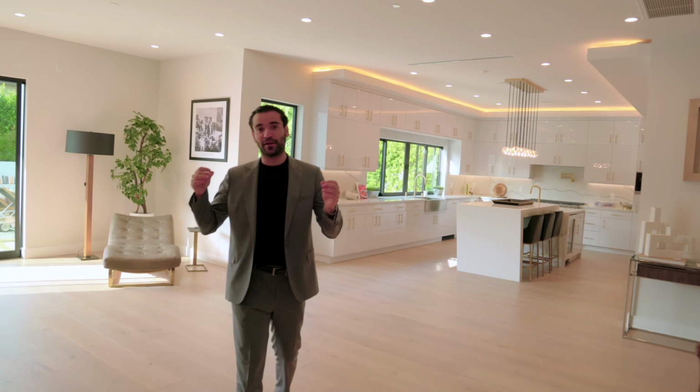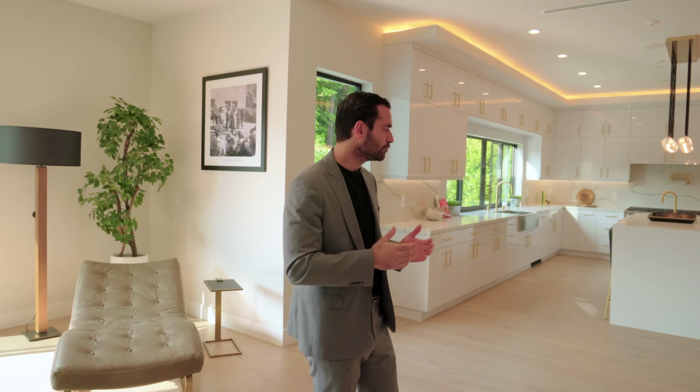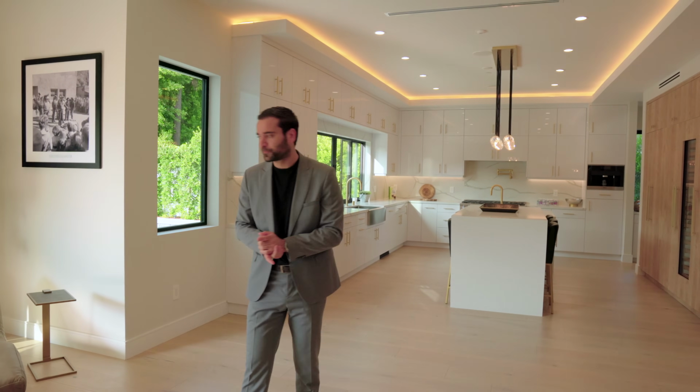So another detail I want to mention about this property is that it was just built recently. So it still has that brand new house smell. No one has ever lived here. And the other thing I want to talk about is the reason the first floor feels so open, bright and spacious is they did a single hardwood floor continuously throughout the entire space, which really unifies and ties the entire first floor together. I really like that detail.